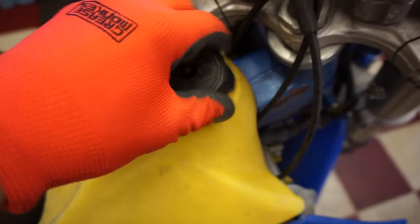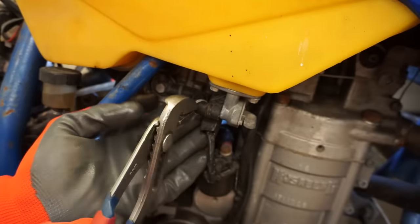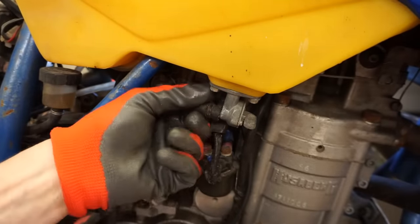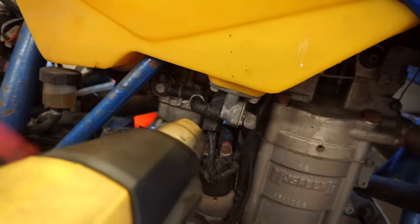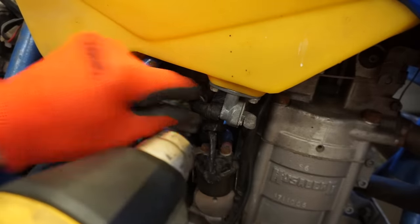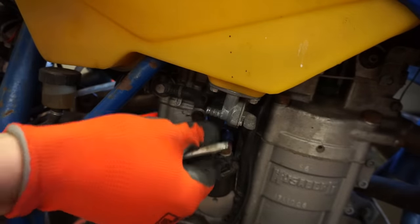We'll drain a little bit out and see if there's any in there. It doesn't seem like there is. It's all dry rotted. Get the heat gun out. That's really not softening up at all. Up a bit. There we go.